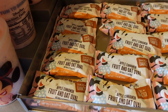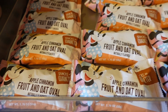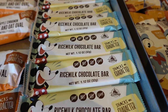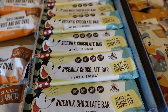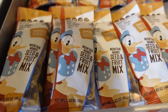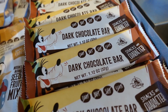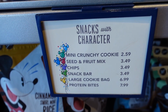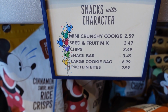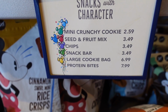So they have an apple cinnamon fruit and oat oval, kind of like a snack bar. Rice milk chocolate bar, that sounds delicious. Seed and fruit mix, like a trail mix, I bet. And over here, a dark chocolate bar. Here are the prices, and they are missing the cookies. So they don't have any of the cookies right now.